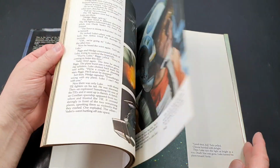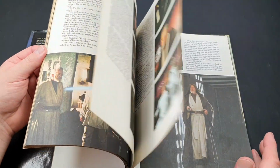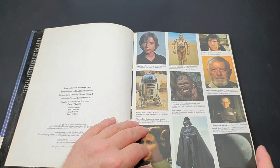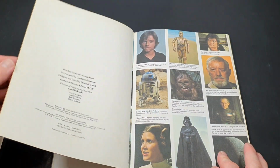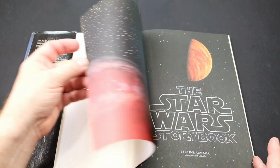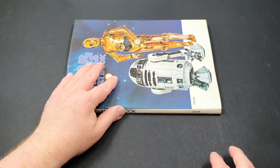like a lot of these storybooks, they are typical in the fact that they just retell the entire story of the movie with lots of fantastic colour stills, which I absolutely loved as a kid going through this one. I used to like the way they would have the cast at the front, the main cast, which was pretty cool. 1978. And this is the UK edition, published by Collins. Now we've got quite a few of these to go through, so I'm not going to dwell, but that was my very first Star Wars storybook.